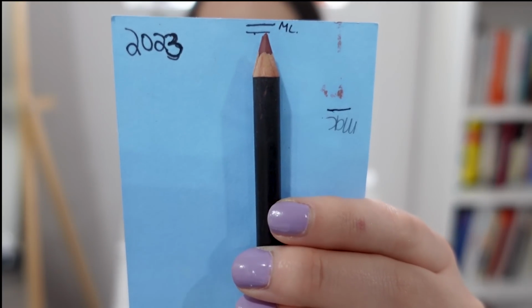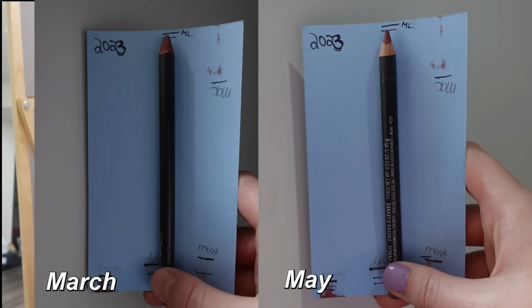The last thing, the lip liner. Not a whole lot of movement on here. Here we go. In my makeup declutter, I had pulled this out with my full-size MAC lip liners, and it was really nice to see that this one was noticeably smaller than the other couple. So even though it's slow going, I can still appreciate the progress.